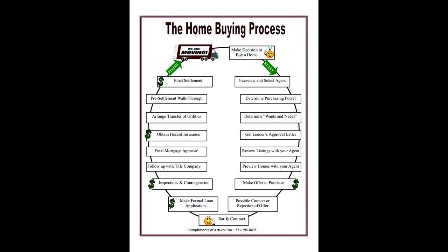Usually a few days after that, we're going to get what's called the final mortgage approval from the bank. That pretty much says that you have been approved 100%, and usually that's done a few days before settlement. Very important, let's not forget, is obtaining hazard insurance. A hazard insurance policy is insurance for the house, for fire or in case something were to happen at the house. Then a couple of days before, you want to arrange the utilities, transferring them under your name to be effective the day of closing. The day of closing is the first legal day that you own the house.